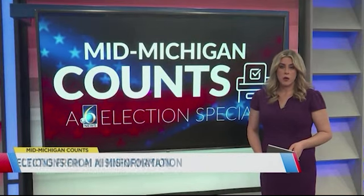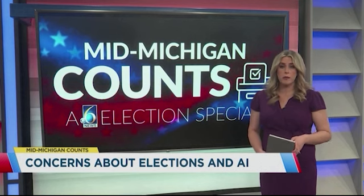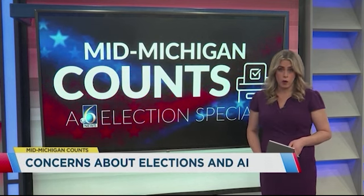Of course, laws won't stop bad actors from abusing technology to try and win a few extra votes, and that's why Secretary Benson says it's important for people to pay attention and use both common sense and critical thinking about the information that's out there and who they want to vote for.